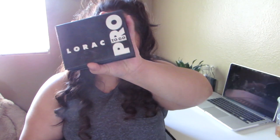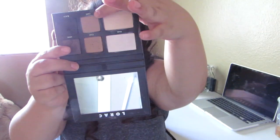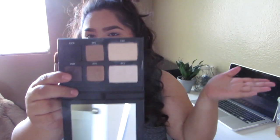I've tried a couple of other eyelid primers and none of them work as well as this one, because at the end of the day I still feel that with the other primers my eyeshadow doesn't last. For my eyeshadow, again, I'm going to be using the LORAC Pro palette, and I'm going to be using the color Cafe, which is this brown right here, all over my eyelid, and that's about it.